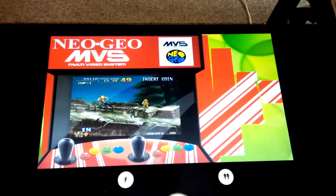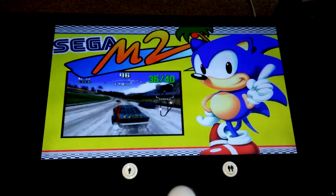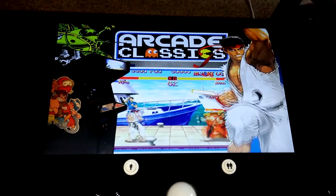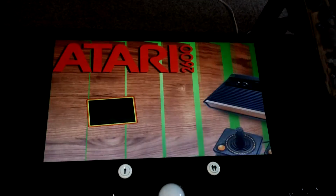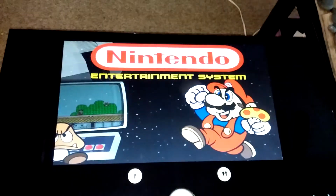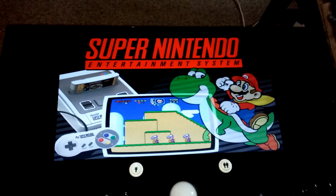Neo Geo, Sega M2 system, of course arcades, Atari 2600, Nintendo NES, Super Nintendo.